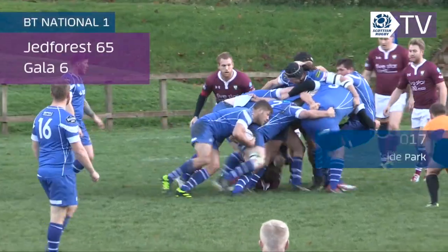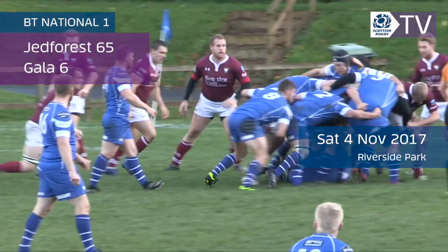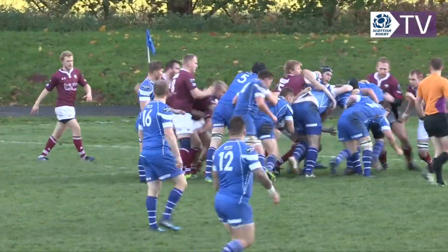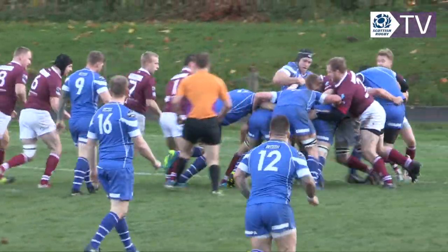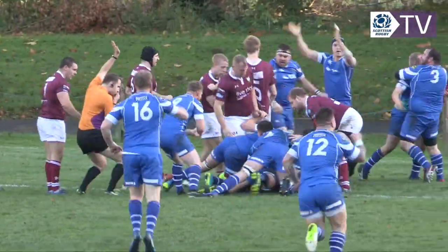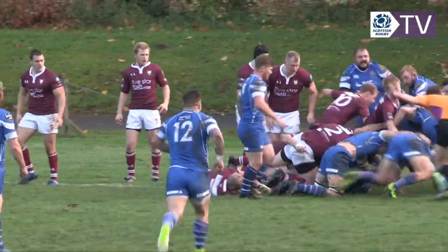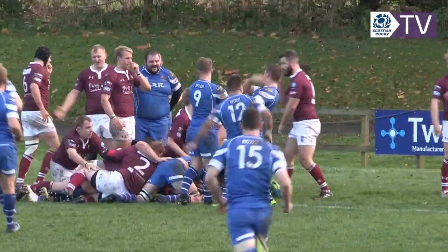Over at Riverside Park in Jedburgh, a tight border derby was expected between second place Jed Forest and Gala in 4th, but it turned out to be a very different affair, Jed chalking up 9 tries to 0 in a one-sided contest. Darren Gillespie's brace steadied the ship as Jed's domination up front was there for all to see.